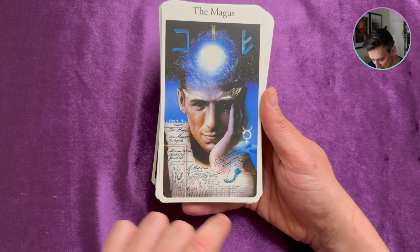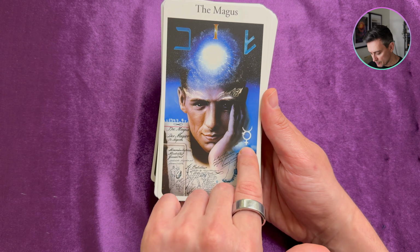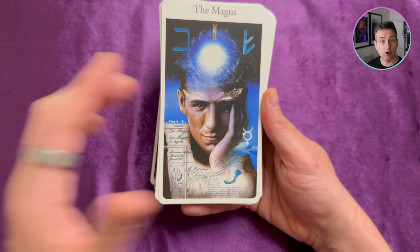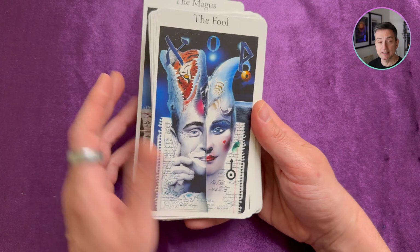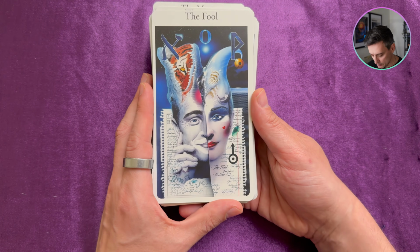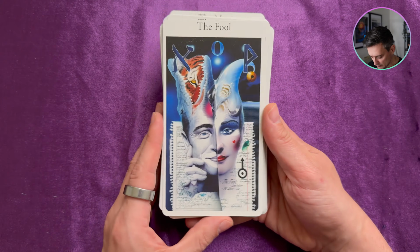But then there will be some writings here that suggest the name of a card, or the planetary symbols like this one here, or the Hebrew alphabet letters, which I think to me shows how deep this deck is. And I think this is also probably the reason why this deck is quite misunderstood. Let me show you some of my favorite cards here.